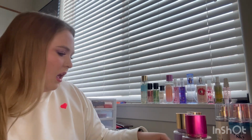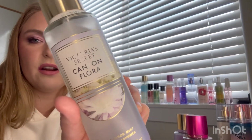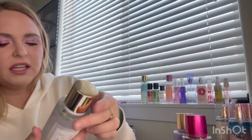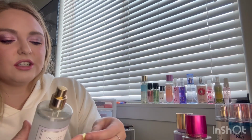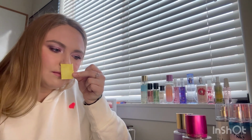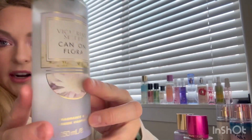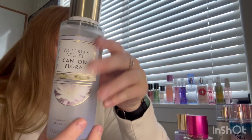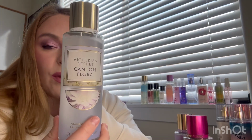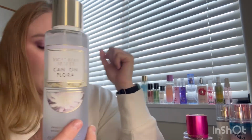Next, we'll do Canyon Flora from Victoria's Secret. Mine's rubbed off a little, but this is Cactus Flower, Sheer Jasmine, and Embrace the Wild. So Cactus Flower and Sheer Jasmine. Speaking about a light scent, here's another one. It's crazy how light this one is, because this one's truly barely there. I could tell when they said they were going for Cactus Flower, which is not a very fragrant flower, and Sheer Jasmine, pretty much barely there jasmine.